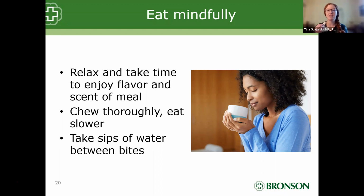But when we're also spending more time chewing the food, we're going to get fuller quicker. Remember, it takes a good 20-30 minutes or so for our stomach and our mind to speak to each other, to let us know that we are full. So if we're spending more time chewing, at the end, we're likely going to be consuming less. So chewing thoroughly also allows us just to eat slower.